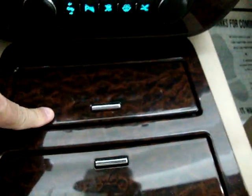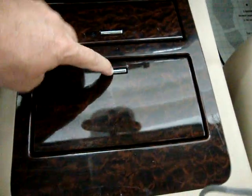Up in the center here we got a cigarette lighter. Well, actually this one doesn't even have a cigarette lighter, so looks like the previous owner was a non-smoker. Cup holder here in the center.